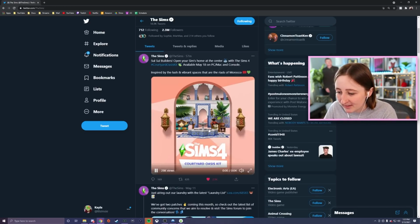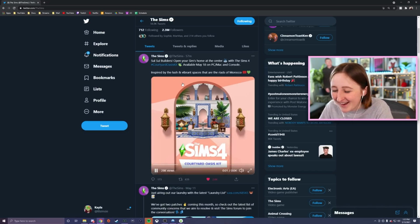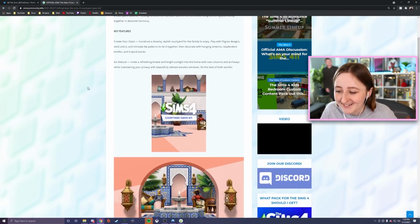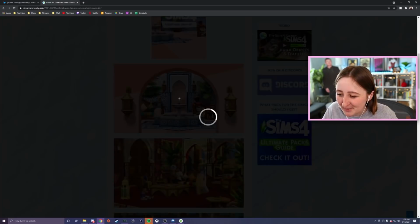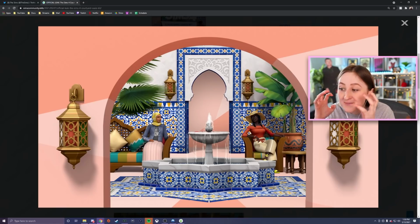They showed this little video and you can see the fountain moving and some of the furniture in the back. It's this Moroccan inspired architecture kit, but we have more than this. This is what they posted today, but we have all of it. Shout out to my dear friend, the Sims community, for this one. But we can see the official screenshots. This one is kind of what they posted just now. Look at the tile and these lanterns, the plant, oh, I'm so excited about this.